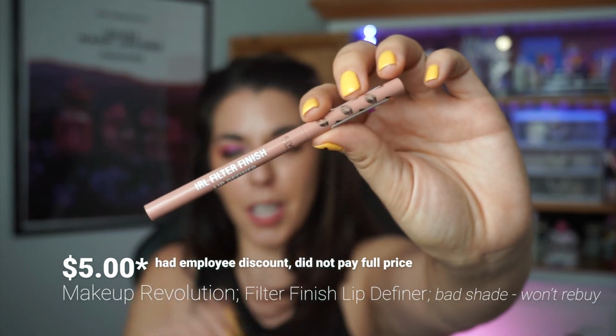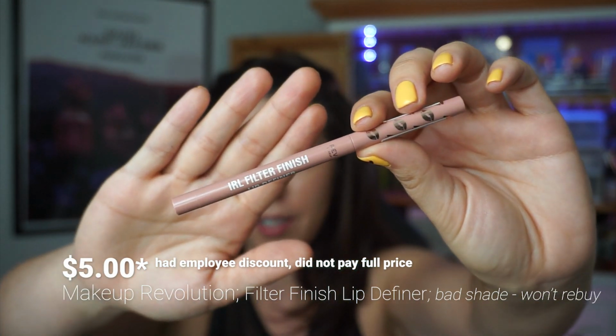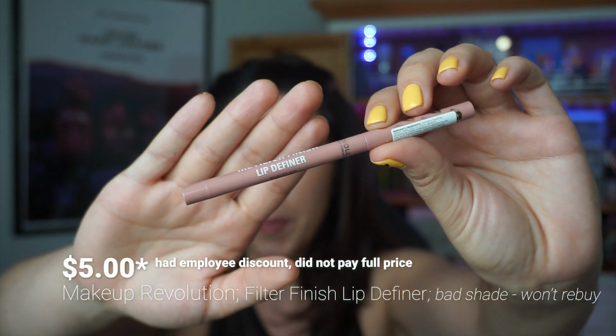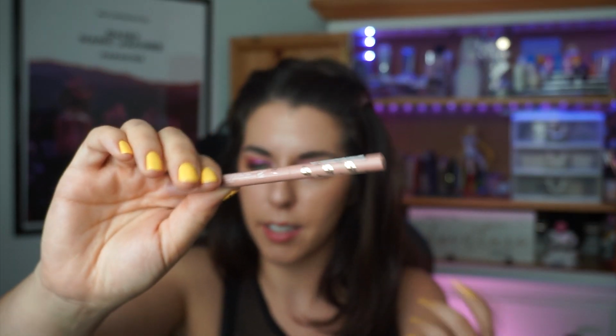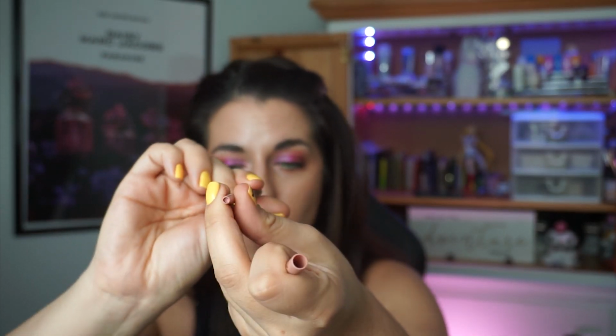Another product you would have seen me talk about in a recent video, I think it was my deck of panning, if I'm not mistaken. This is the Revolution brand IRL Filter Finish Lip Definer. This was a very misleading name. Chai Nude is the shade, which was way more pink, very baby pink, and I ended up finishing this. I used it mostly as a cream blush. There is nothing left in there. I'm really happy that I ended up finishing this.